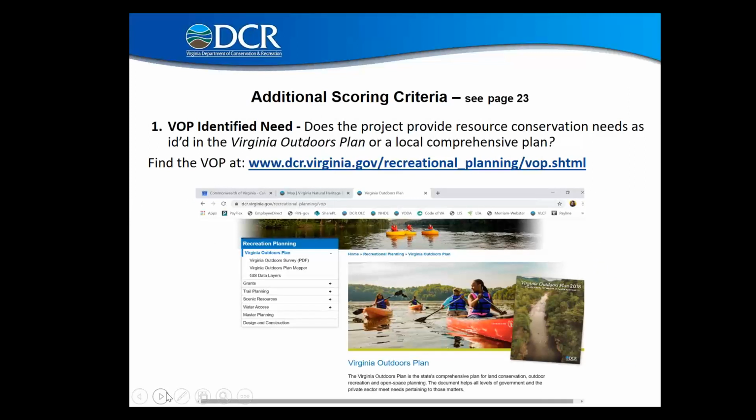So now onto the additional scoring criteria. There are 9 additional scoring criteria for a maximum of the 72 points, and these apply to each application. First of those 9 is the Virginia Outdoors Plan Identified Need. You get a few points here if your project is identified in the Virginia Outdoors Plan or in the locality's comprehensive plan where your project is located.